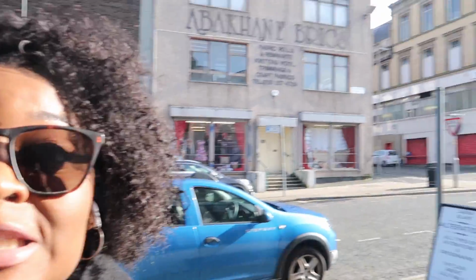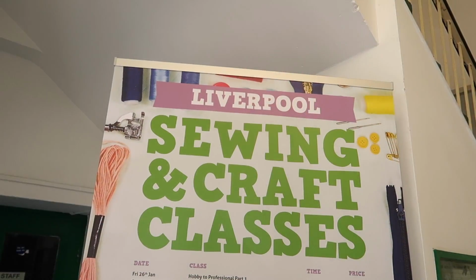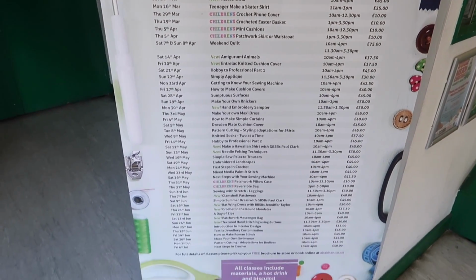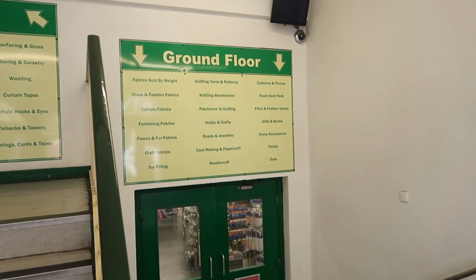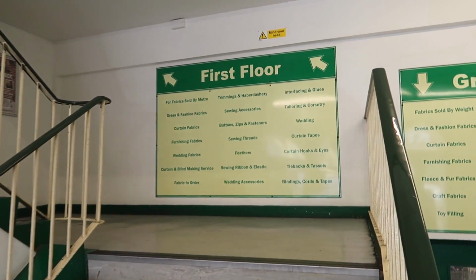Okay, so we just got to Abakhan's Fabrics. As you can see, it is right behind me. It looks really, really big. Let's go inside. Not sure if I'll be able to film, but we're gonna try anyway. You can see that there is a whole bunch of classes that they do here. They've got 2 floors. Tells you everything that's on the ground floor and then everything that's on the first floor. So I think we might be here a little while, guys.